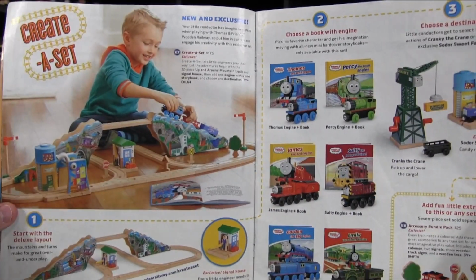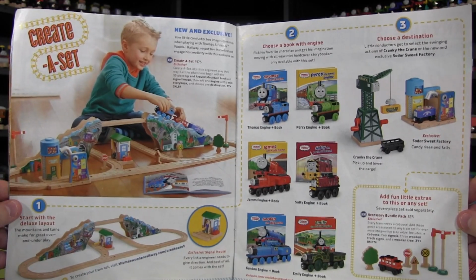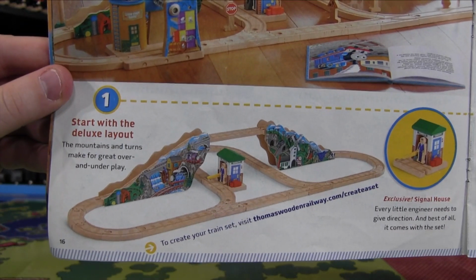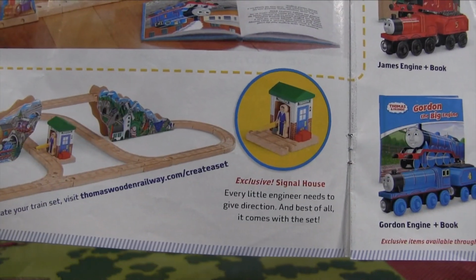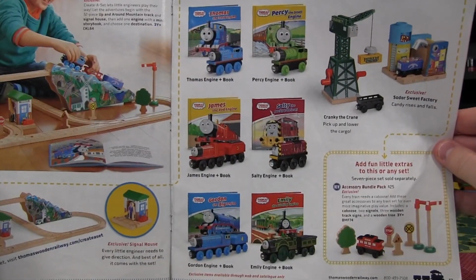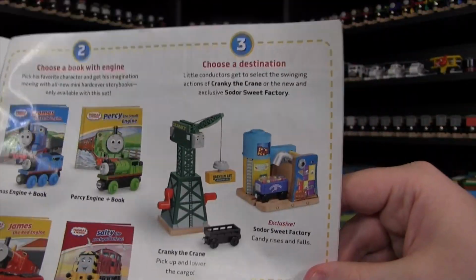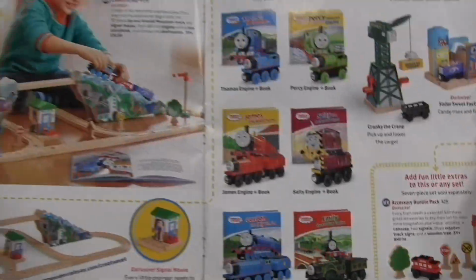They were also pushing some of this other exclusive stuff, not under the My Custom Engine or the Sodor Story Collection banner. So you would basically start out with this deluxe layout, which is a decent set in and of itself. And you would get this exclusive signal house, and then you would choose one of these 6 engines that you wanted to run around on your layout, and then you would choose a bigger destination. So you go 1, 2, 3, and you could add an accessory pack at the end.